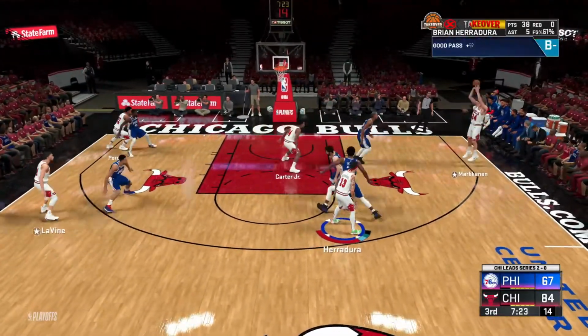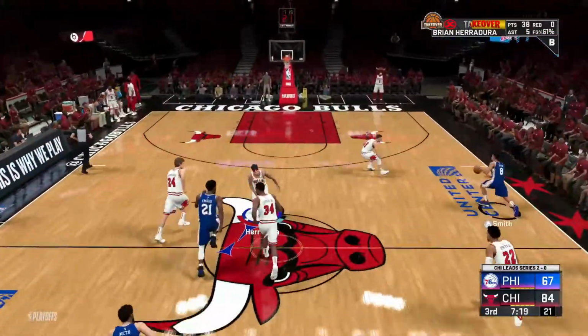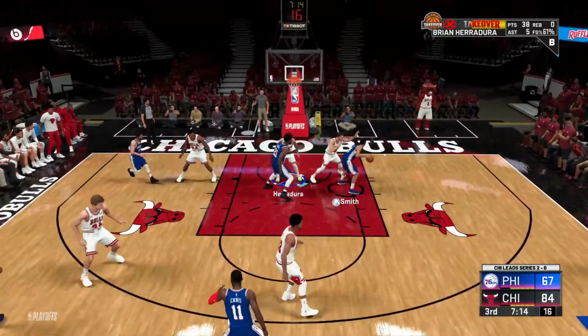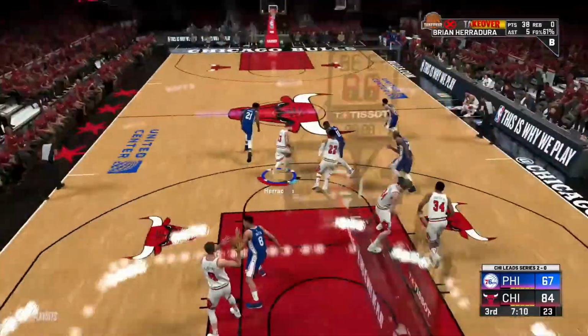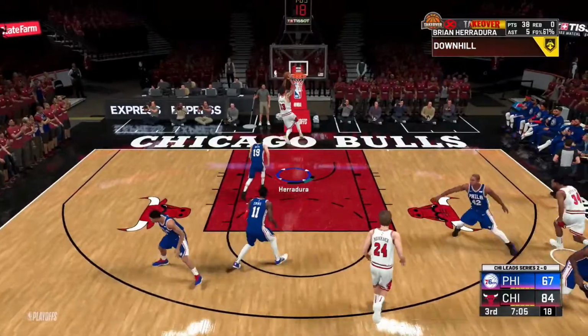Out to the right wing. The shot by Markkanen. Nobody around. And the 3 off target. And so it's Ennis bringing it up now for the Philadelphia 76ers. Trailing by 17. Right at the free throw line. Embiid, no good. And that's okay. Even though you missed, you had the right guy taking the shot.